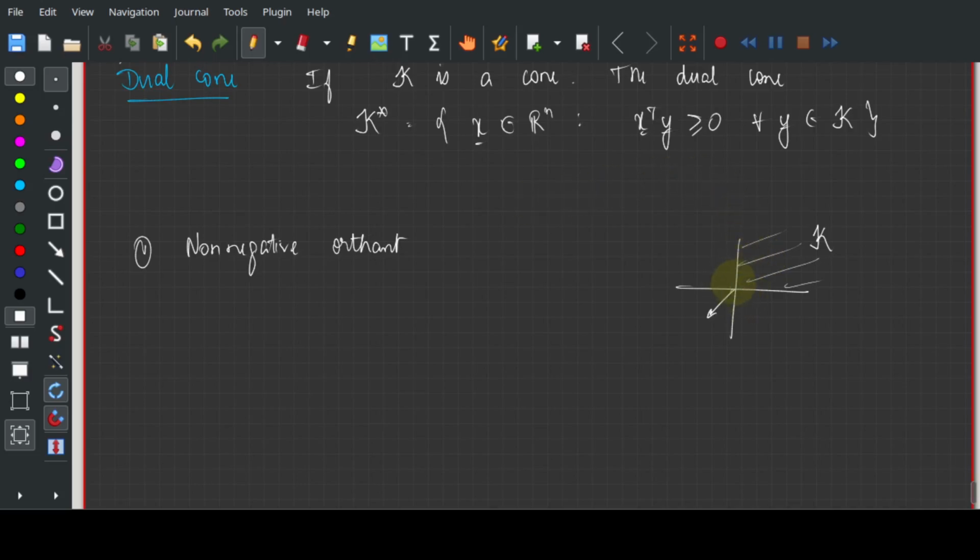Let's take a point in the second quadrant. Would this vector have positive inner product with some elements in K, but does it have positive inner product with all elements in K? No, right? So basically it would have positive inner product if the angle between the vectors would be acute, right? So what about a point in the fourth quadrant? No, right? So no point in the fourth quadrant can belong to the dual cone, right?